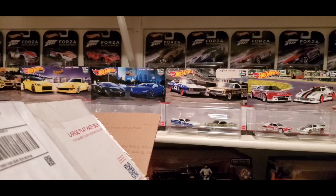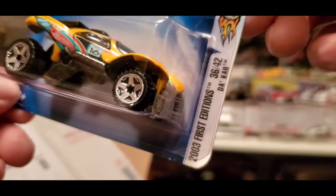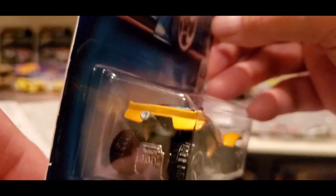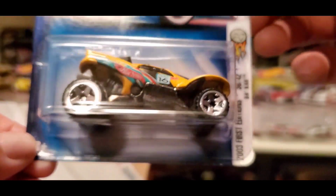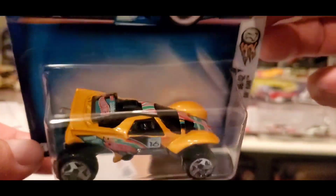Almost done, guys. Almost done. We got this Dakar, 36 of 42, 2003, first edition. Dakar. Okay. We know this must be a fantasy car. Metal base, though. They put some metal bases in a lot of these fantasies. This is collector number 48.